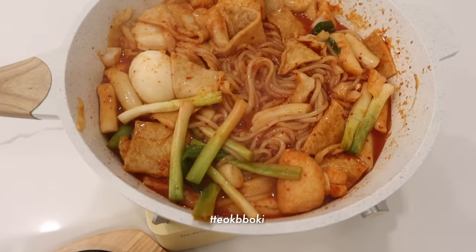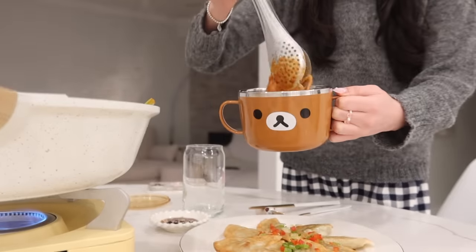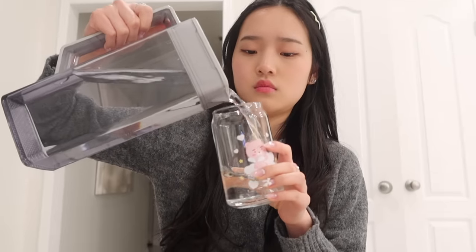For dinner, I'm having jigsuk tteokbokki and corn cheese, also some fried dumplings. And this real kimo bowl is so cute. I got it in Korea, but I forgot about it, so I never used it.